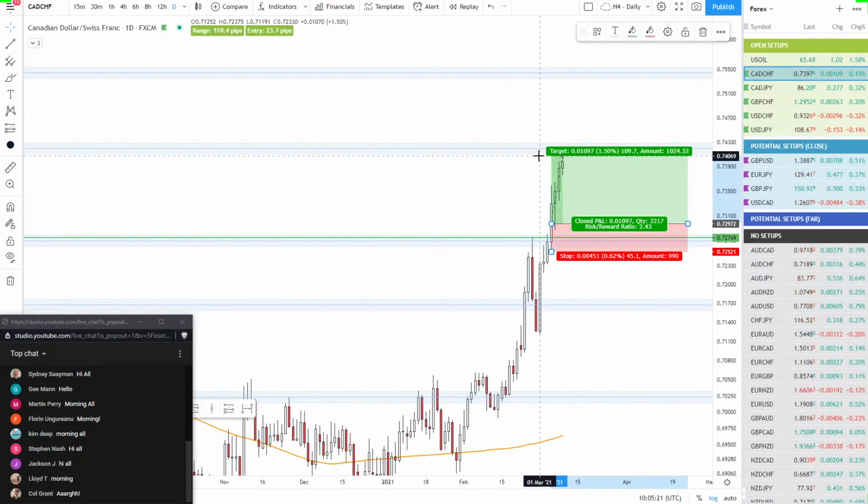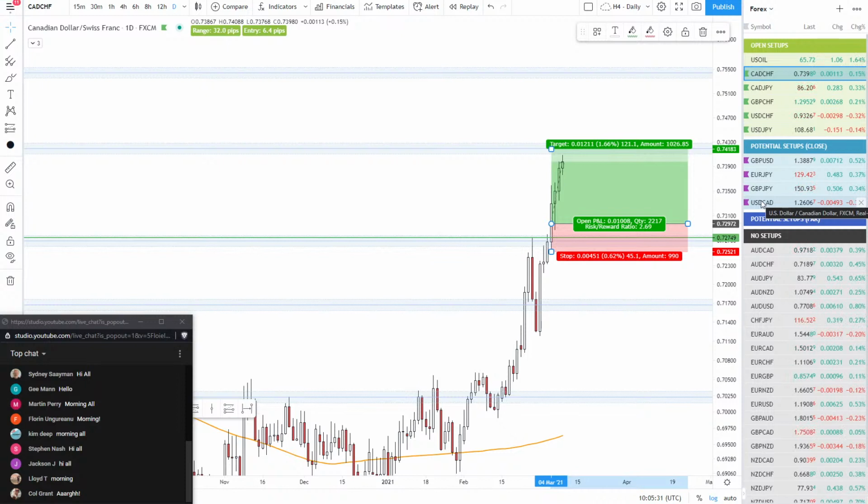So yeah, when I say R, I'm not a pirate. I'm saying risk reward ratio. So yeah, move your stop loss, guys. Lock in however much profit you feel comfortable locking in.